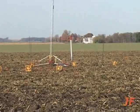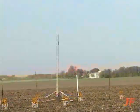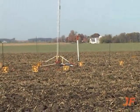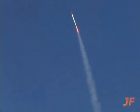And fortunately, he has gone through the RSO this time. So, without further ado, Preston, your rocket's going up in 5, 4, 3, 2, 1. Good luck. Thank you.